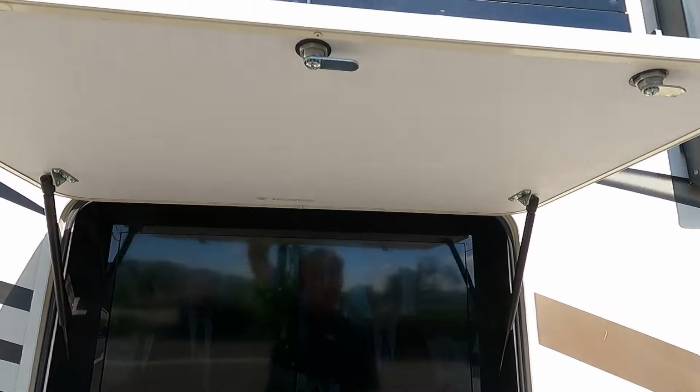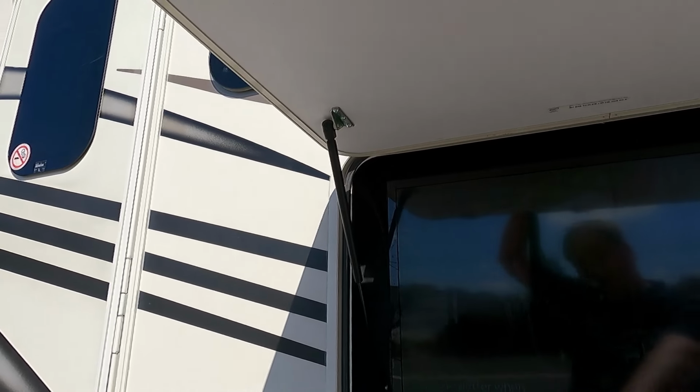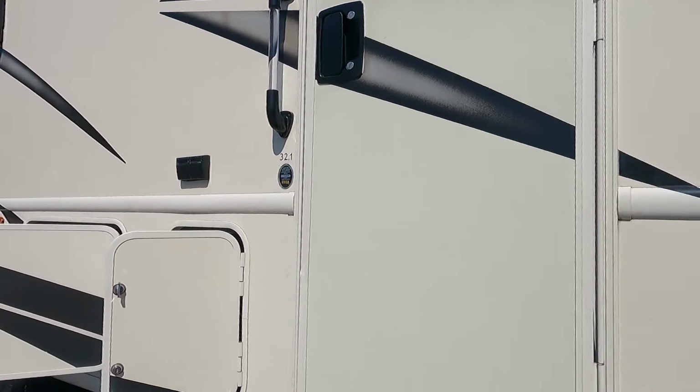That's your outside TV entertainment system. Again, we're picking up over 150 channels right here in the middle of a parking lot. Although it is dark, it's hard for the camera to pick up the screen in broad daylight.